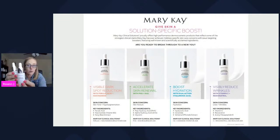And then the hydrator booster, I've also been using for a year and a half. That really helps to hydrate the skin, and fine lines and wrinkles can be a result of dryness. So in a way, I love that the hydrator is also another fine line reducer.